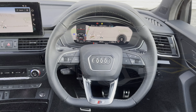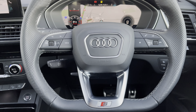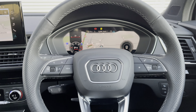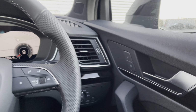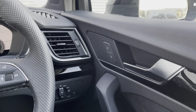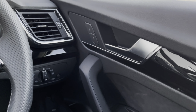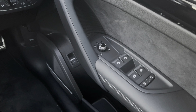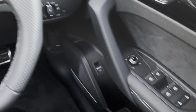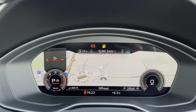The full leather steering wheel does feature the Audi ring and S-Line badging as additional styling. We have perforated leather for additional grip, and the gear shift paddles are also fitted. This model does feature cruise control, along with the electric headlight adjustments. We also have the electrically adjustable heated and folding door mirrors and child lock to the rear doors.